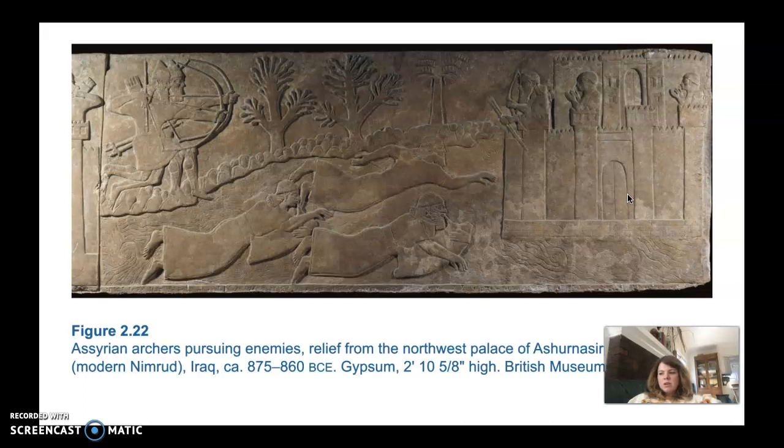And the distances aren't really correct. I mean, if you looked at this guy, he would never fit inside this door, or even these guys wouldn't fit inside the door. So it's definitely off a little bit. And then also the figures are showing that mix of frontal and profile views. So that's kind of something we've seen a lot of.